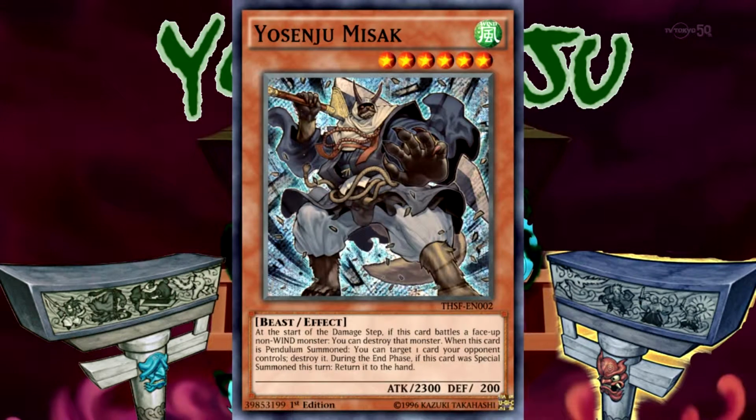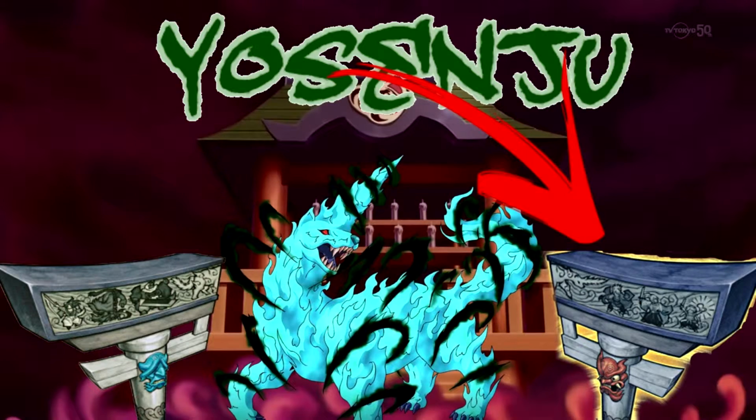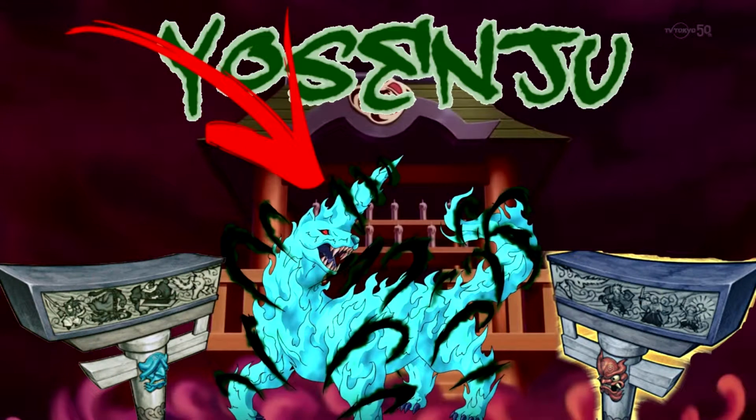Yosenju Mizaki is specifically based on a similar creature called the Yamai Mizaki, a demonic wind which takes the shape of a human severed head, riding the air using fallen souls as a wheel. The pendulum monsters of the archetype lean more into the realm of Shinto symbolism than folklore. Shinshu Eru and Shinshu Elu represent halves of the Torii, which are used to mark the boundary between the realms of profane and sacred, with Yosenju Daibak representing an enshrined kami in the state of destructive anger.